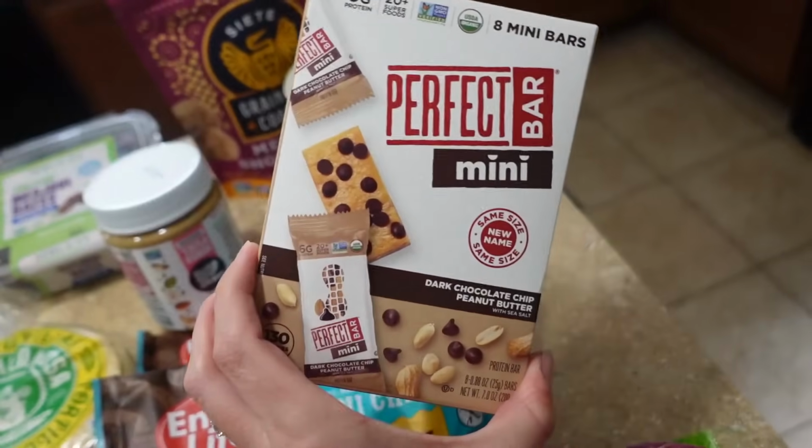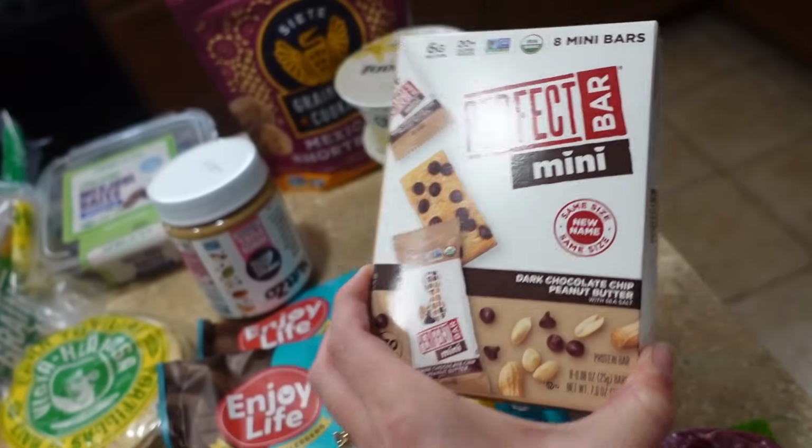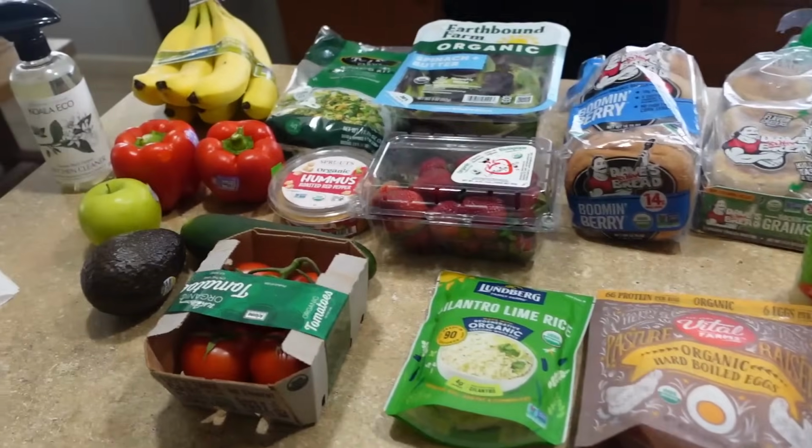I always see Sydney and other people on TikTok having these, so I just thought I could take these to work and have a little snack whenever I need it. We talked about the ground beef. I think that is everything for the week.